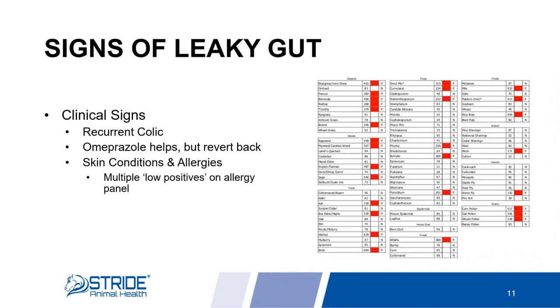As you're working with your veterinarian, there are a few other things that you want to look at from a clinical sign standpoint. Now, if you have a horse that has recurrent colic, or just, I mean, on and off all of the time, it seems like this horse has some level of colic going on, okay, that could be a sign of a horse that's dealing with leaky gut.